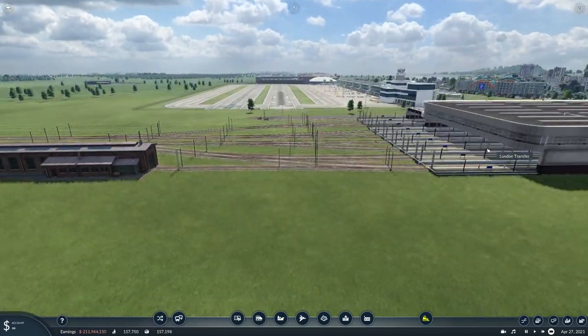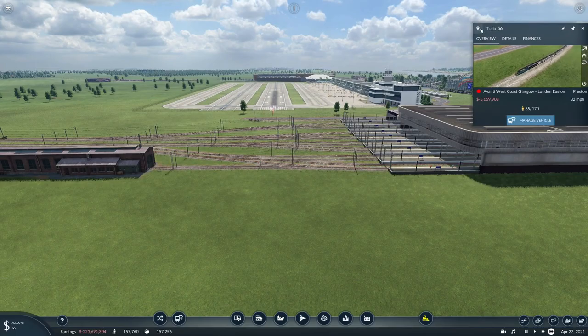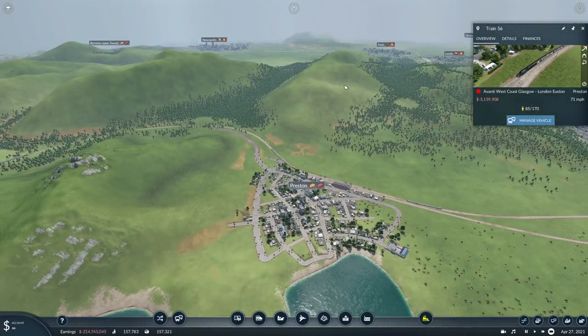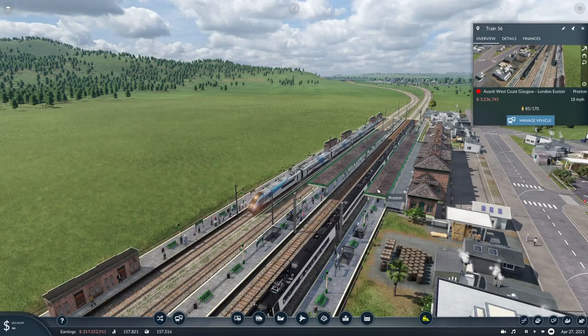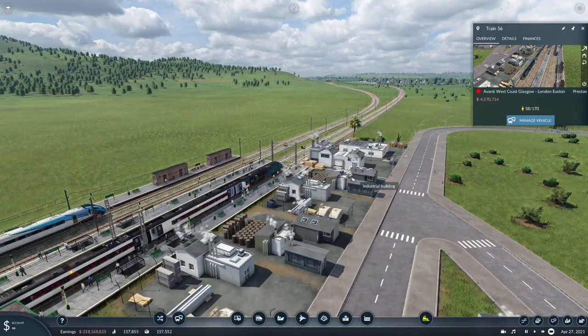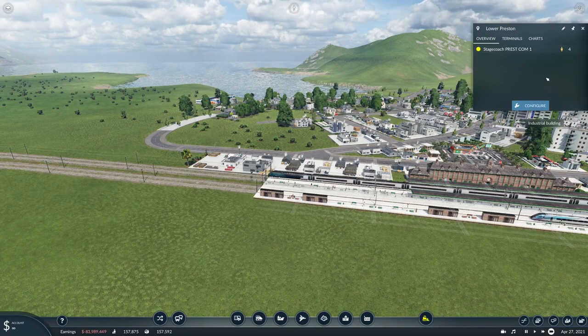Right. Now, I actually want to see where the first train is. It's only heading down to Preston. That's okay. There we go. We've got Transpennine on the left, Avanti on the right. But we shall leave it there for that episode.